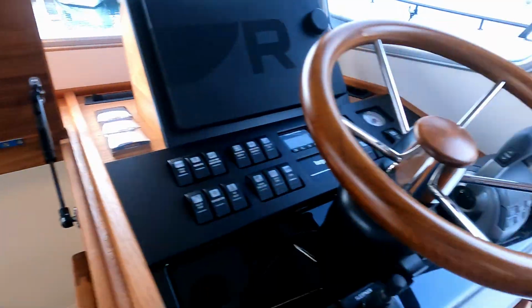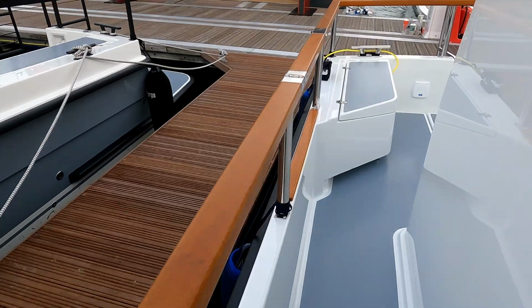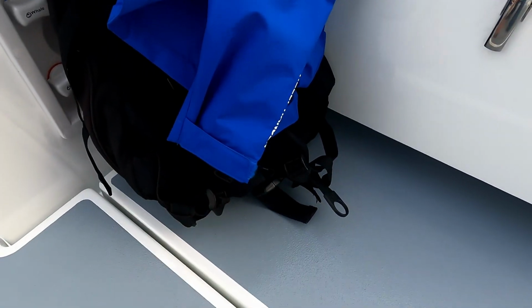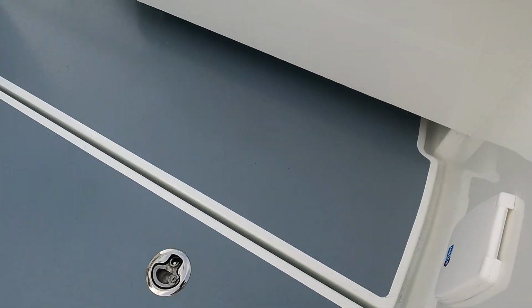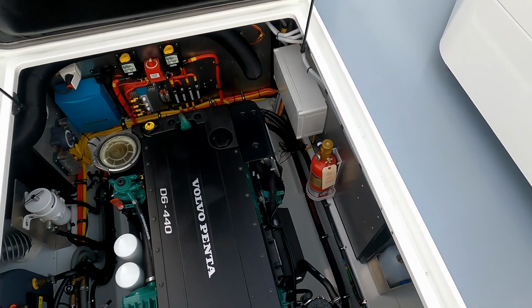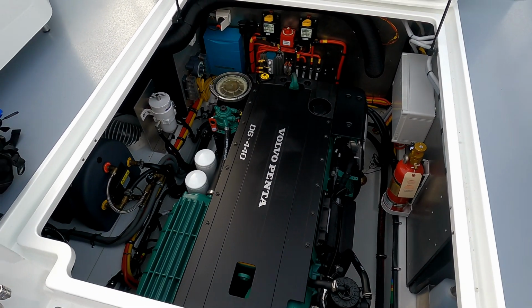So there you go. We'll just quickly finish with a peek of the engine bay, and then we're all done. Here we go. So in here we have a rather fabulous Volvo Penta single D6 400.